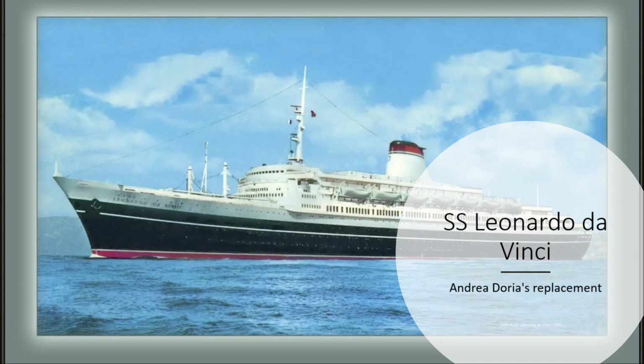Construction of the new ship was awarded to the Ansaldo shipyard at Genoa, where on December 7, 1958, she was launched and christened by Carla Gronchi, the wife of Giovanni Gronchi, the President of the Italian Republic. The ship was delivered during the first half of 1960.